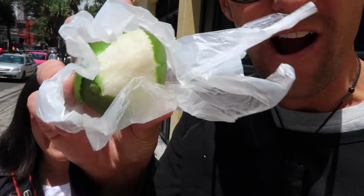And what did you get, Thomas? I got a sugar cured lime, which has been stuffed with some sort of coconut stuff. Smells so tangy. Looks incredible. That was the best tour. Like, look at this thing. Wow. It was the best tour.